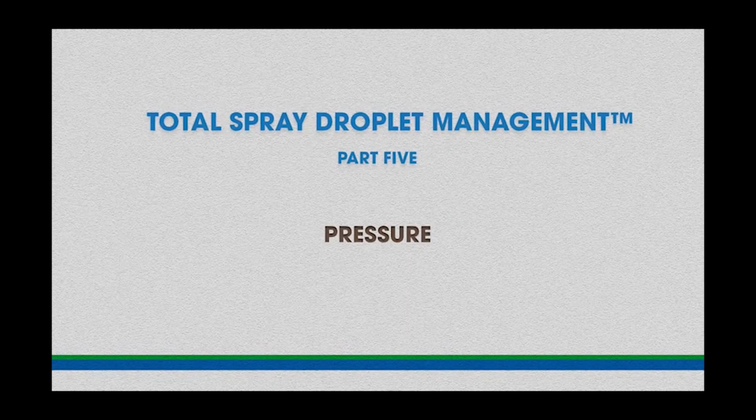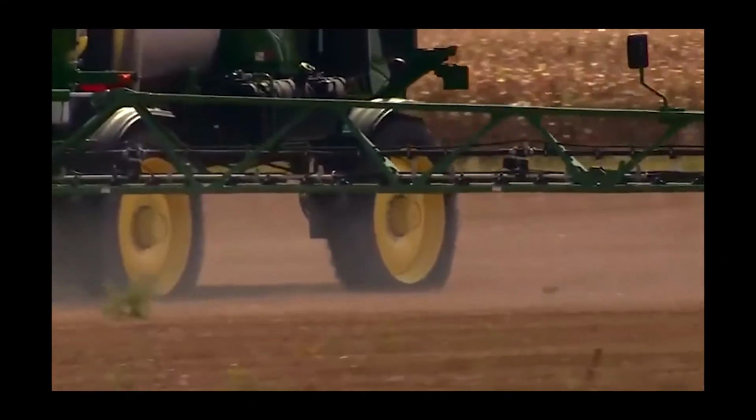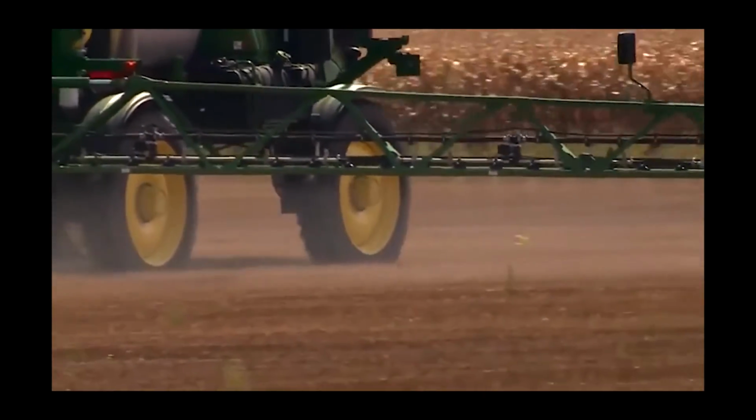In previous programs, we discussed the impact of nozzle types and nozzle sizes on spray droplet size. In this program, we'll discuss how spray droplet size, efficacy, and risk of drift are affected by ground speed and system pressure. One important thing to keep in mind is what happens as we make pressure changes during our application. I mentioned earlier that as pressure goes up, droplet size gets smaller. As pressure goes down, droplet size gets larger. You might be wondering, well, I've determined the pressure that I need for my application. Why would I change my pressure? And the answer is, if you're changing speed, you're probably going to have to change your pressure.